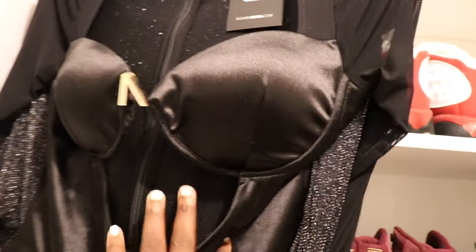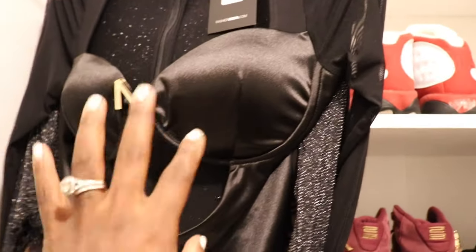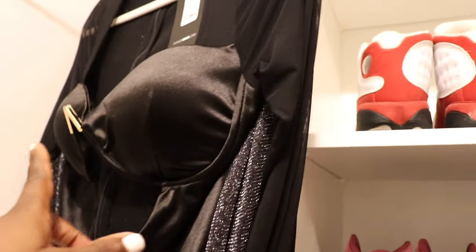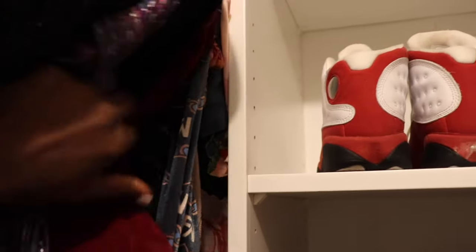And I haven't worn this shirt yet. This shirt came from Fashion Nova. I will be doing another Fashion Nova clothing haul, so stay tuned for that. And if you haven't watched my other Fashion Nova clothing haul, make sure you go watch that. And I got a couple of shirts on here that I have not even worn yet. That's back here somewhere. But yeah, I got a lot of shirts and stuff back here.